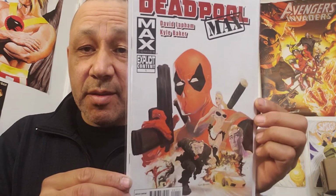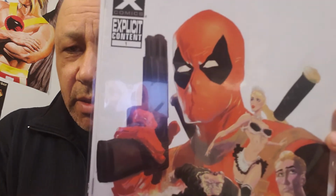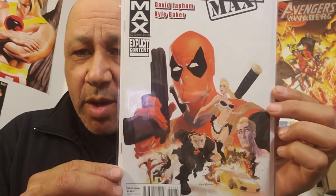Then Deadpool Max, number 1, explicit content. So the artwork's a little different. It looks like the stuff that's on the cover, everything. So it wasn't bad. So I grabbed it because it was number 1. Pretty interesting. So I paid $1.99 for this one.